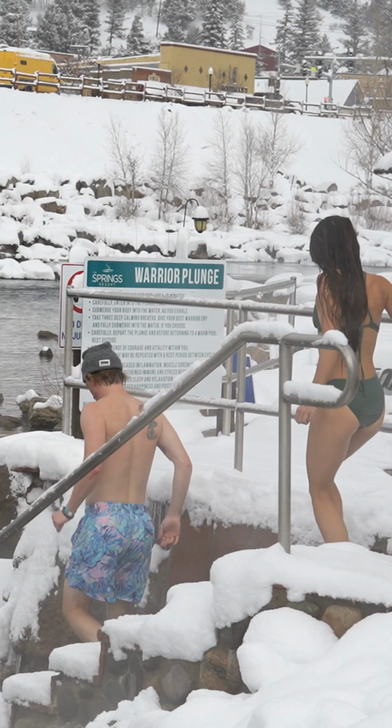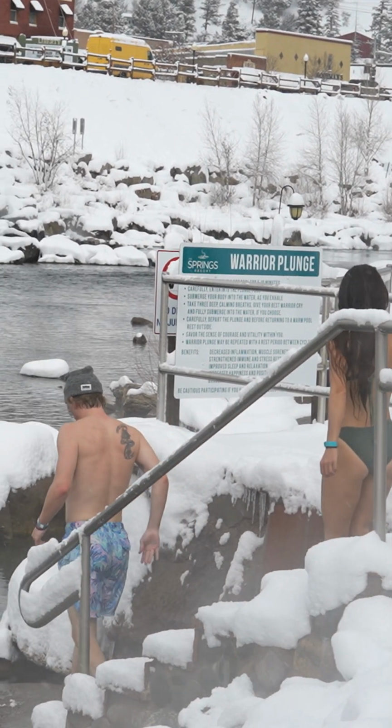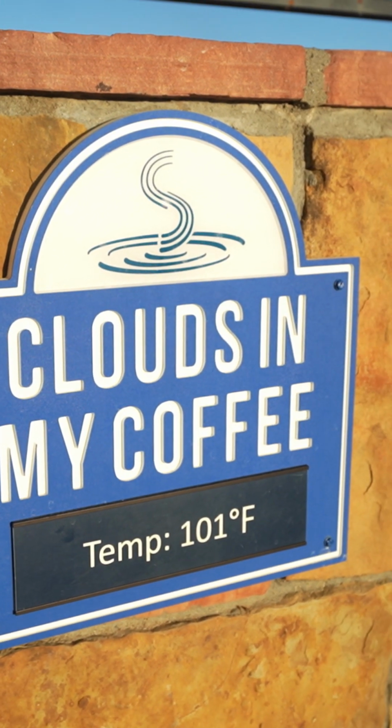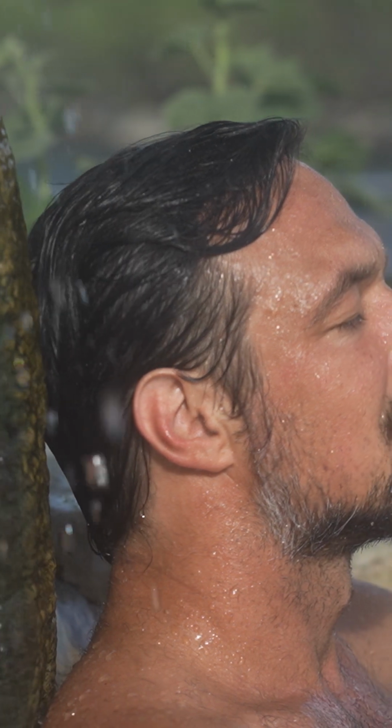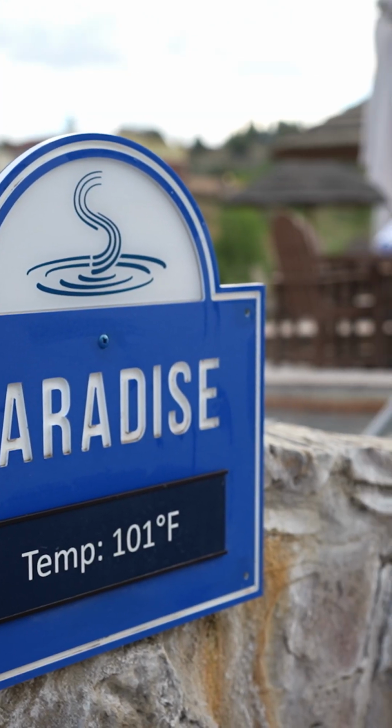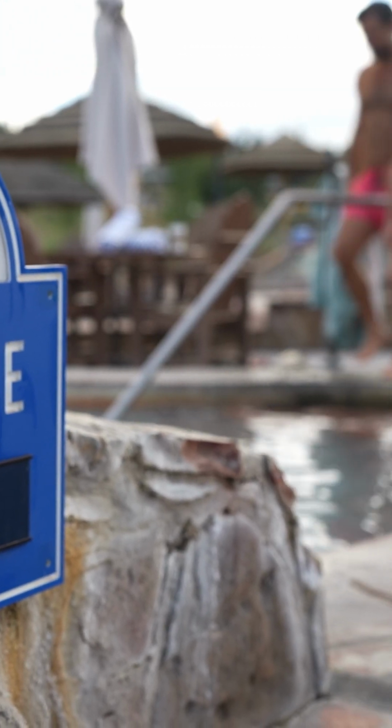You can start in a cooler temperature pool, something like 100 degrees, and just exist there for half an hour, slowly relaxing into that state. Those longer, lower temperature hot soaks are still going to have that metabolic effect, but it will take a little bit longer to get there.